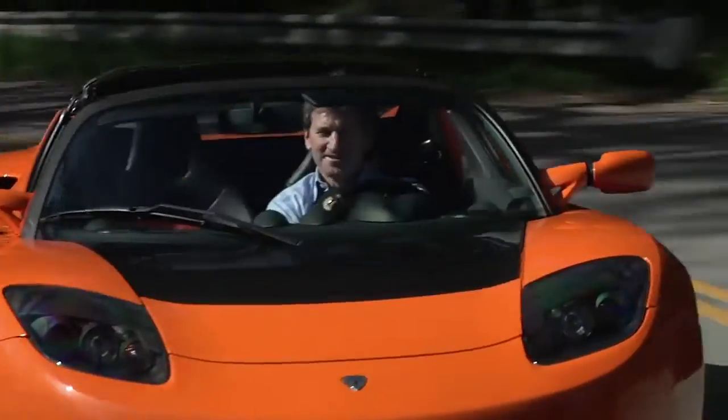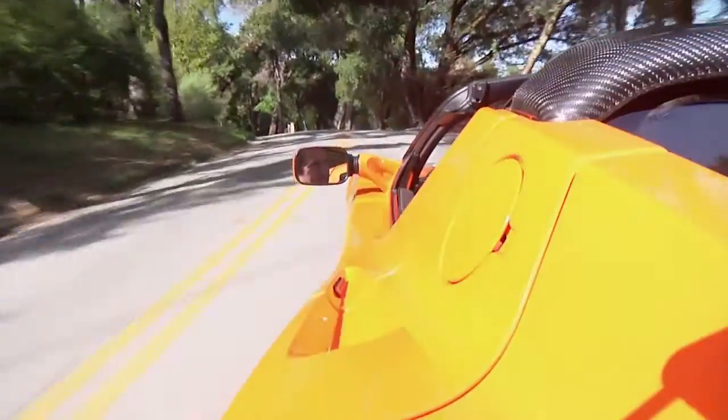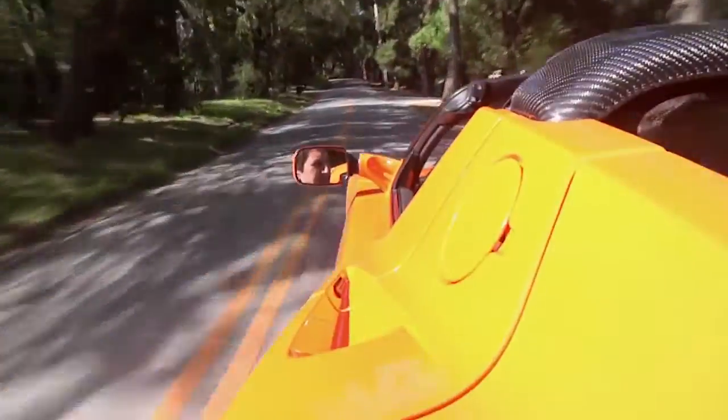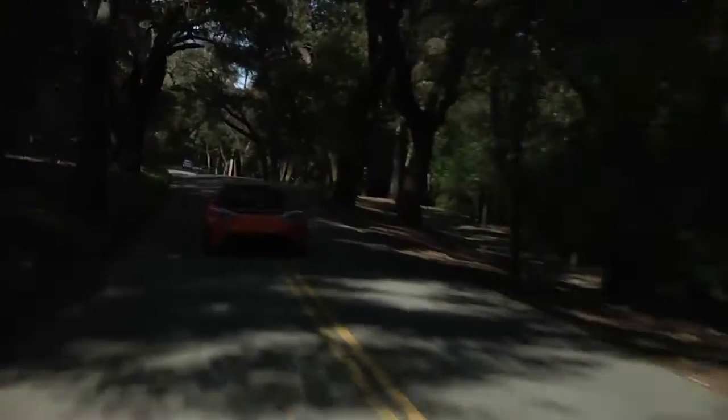Zero to 60 in 3.7 seconds? No noise? No transmission? No gas stations? This car isn't just as good as a regular sports car, it is better. If I had an unlimited car budget, I'd be driving this one home.